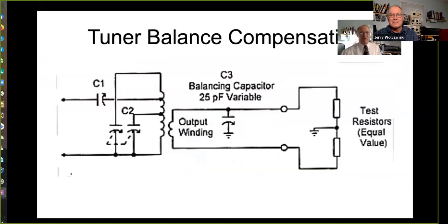But Lloyd did suggest you could put a balancing capacitor. You would have to experiment with which leg you wanted to put that on. I fiddled with this actually, and it works pretty nice. You can actually see the two waveforms sliding back and forth across each other. It's going to be a crapshoot as to which leg you want to put this on.